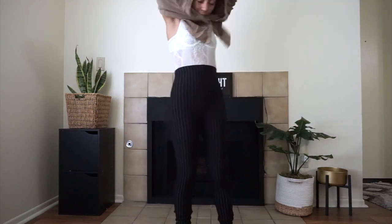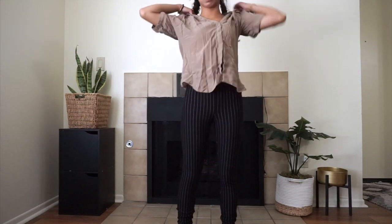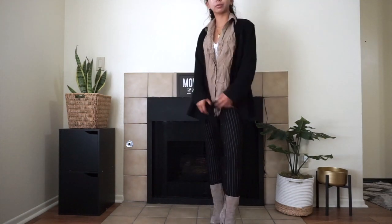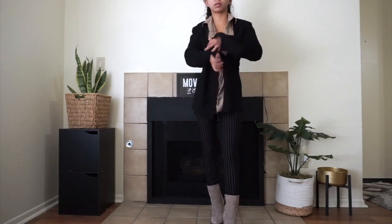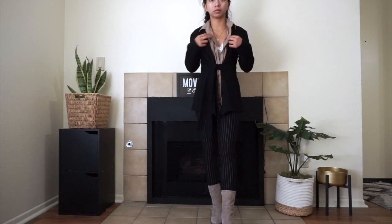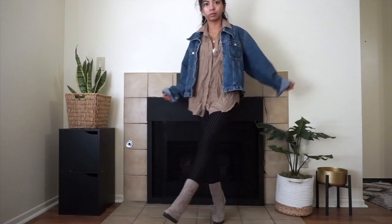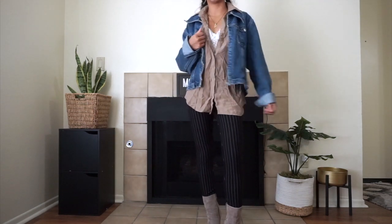Here I am putting a thinner button-up blouse on top and stretching it out a little bit, and then wearing different pairs of boots and the same suede Zara cardigan, tying it to create a different look. This is just a little bit more fall businessy look. And if it's too businessy for you, just throw on that same denim jacket or your go-to favorite sweater.